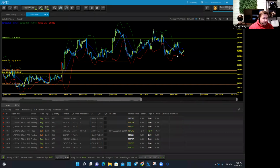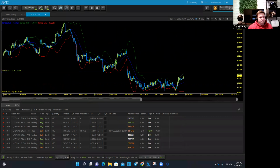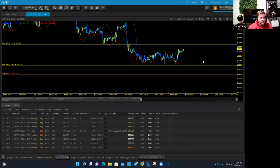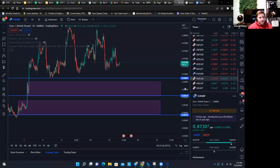Okay, so I got another trade in the USD CAD. I'll show you this one. Actually, I can show you here if it comes up. Here we go. So I'm looking to buy just below this support, and it's kind of weird. People are like, why would you buy just below the support level that just recently formed? Well, I think there is room for this to come down and hit that and then go back up. I'll show you on the TradingView chart why I think that.